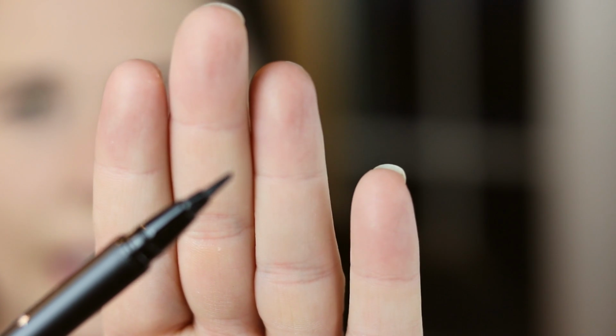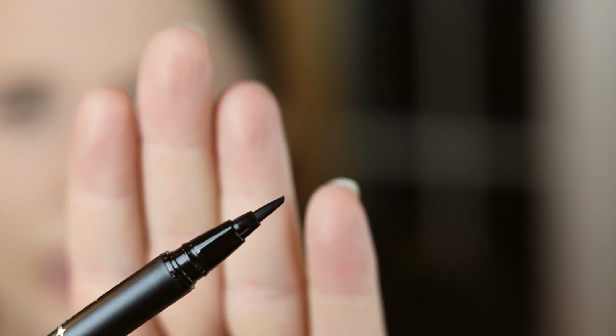So here's what it looks like. There's this slant to it. Usually the tip of the liner is just like a total paintbrush, whereas this one is angled, and it looks like, I can't tell if it's felt. Nope, it's a brush as well. So I will be trying that on.